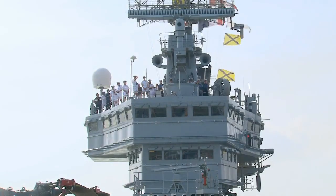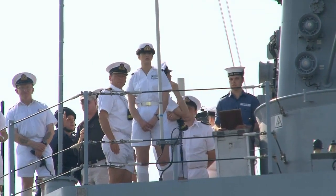Feel the buzz around the ship at the moment. You know, everyone wants to come on the upper deck, see where we are, see what it looks like. So this is what they all join the Navy for.